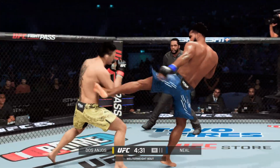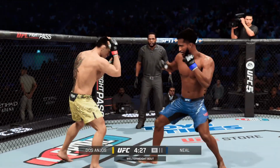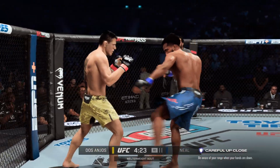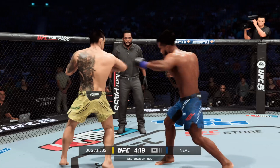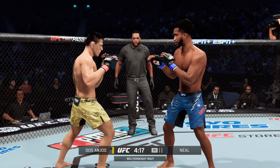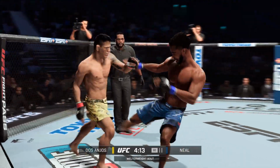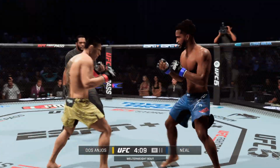Dos Anjos' striking looks sharp here as he lands the punch there, DC. Jason Perillo doing a lot of good work there with RDA in Southern California. Well, you know the book on this guy, very cerebral and tactical on the feet, and there is that inside leg kick. Just a quick switch of the hips and boom, inside leg kick lands. Block that kick to the body.